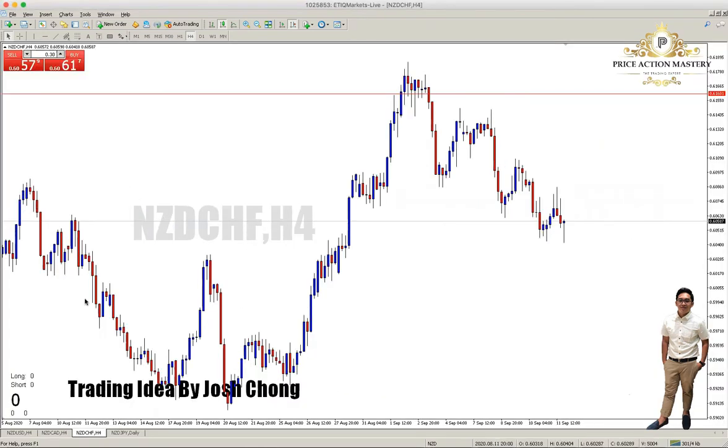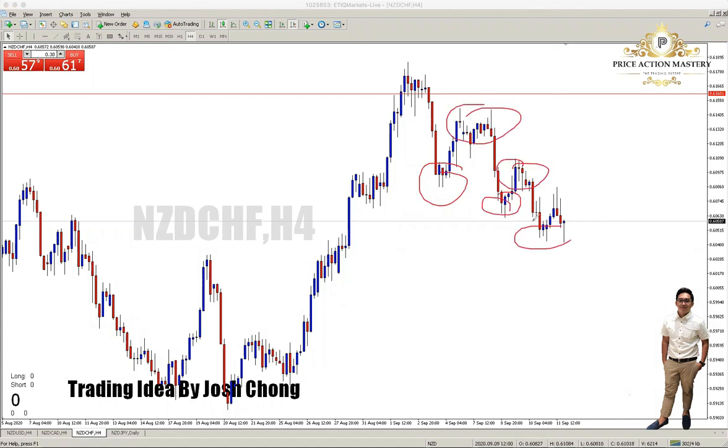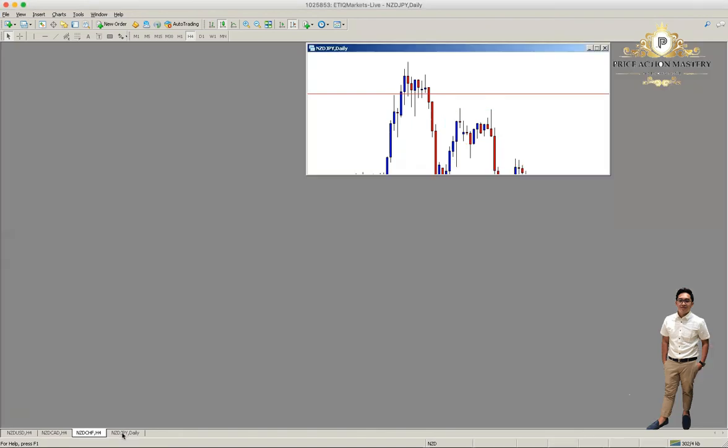Another one will be New Zealand CHF. This will be a very clear downtrend, as we can see from the chart: low, high, low, low, low, high, low, low, low, high. So that's very simple for that. The next will be New Zealand yen.